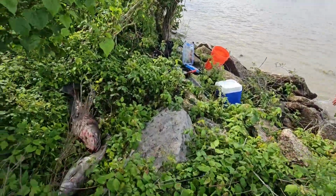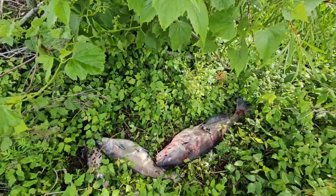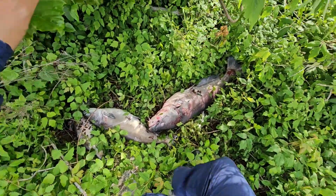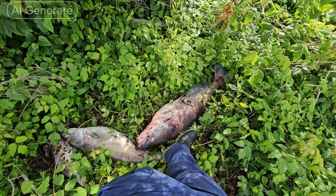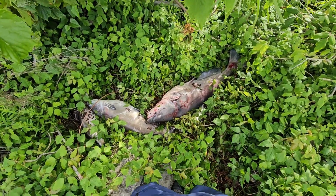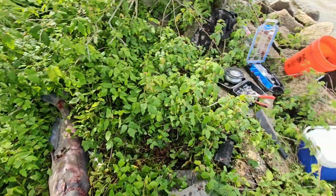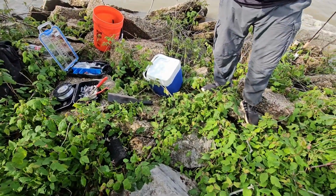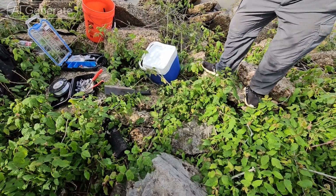Oh my lord! Oh my goodness. It's my feet. This beast approximately 50 pounds. One fish just snapped his line on 50 pound braid.